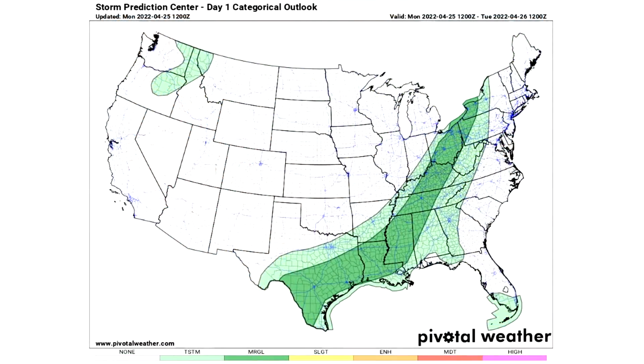Now, here we are taking a look at the day one categorical outlook, and the good news is that we have, first off, 3 general thunderstorm risks, but only a marginal risk here, which is still something you're going to want to watch, especially for those warnings, watches, and advisories. But we've had a lot worse severe weather than that over the last couple of weeks, so this is kind of a nice relief from that.